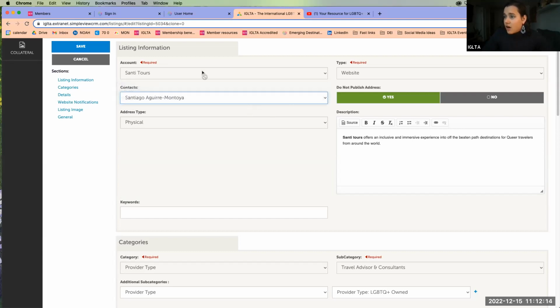And the ones that are not required, there are some that definitely should be filled out anyway if you want to have a good listing. For example, we want to make sure that you have a description, right? So here we have a description for Santi Tours.